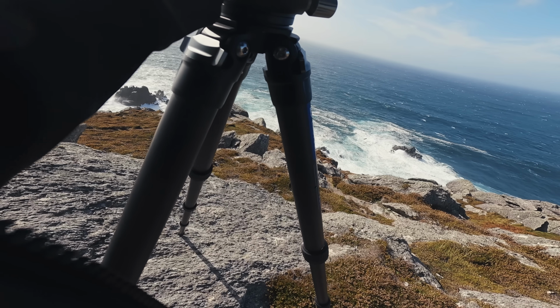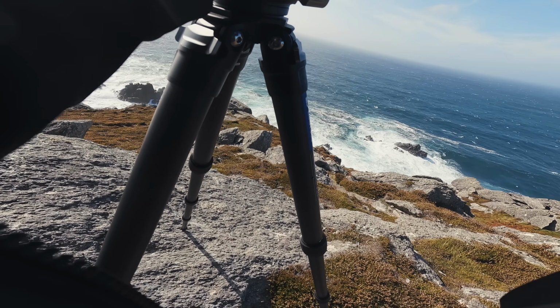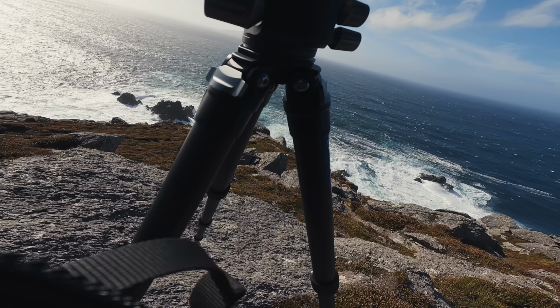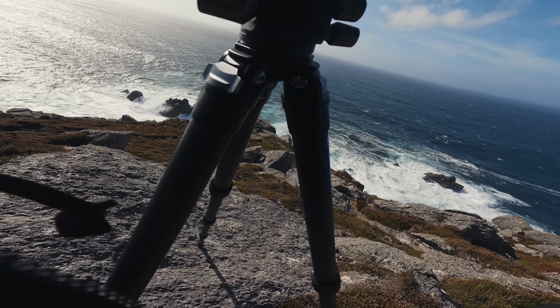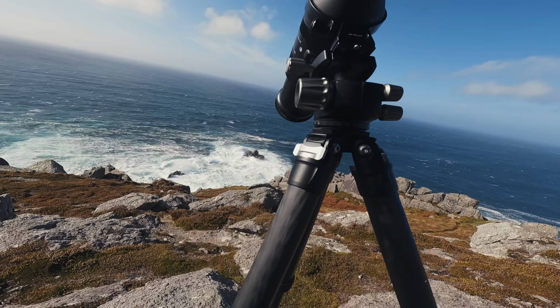I can barely stand up. Ah! During this moment, I literally just had to cover my face just to shield from the wind, and I couldn't even see the viewfinder. After wiping my eyes and a quick break, I went back to photographing, and then here's what I shot.